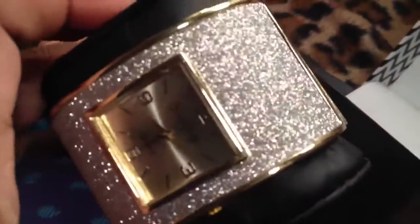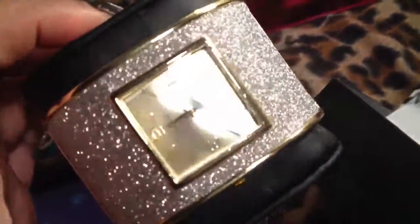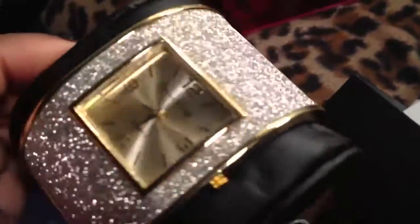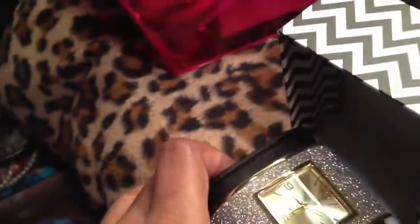It was only $14.99. And it is a big, bold cuff that's done all the way around. It's gorgeous. This watch looks so expensive. I don't know why it was only $15, but it was like the last one, and I had to have it. I was willing to pay so much more for it. And it came in such a cute little box. So cute. Anyway, continuing with Burlington.